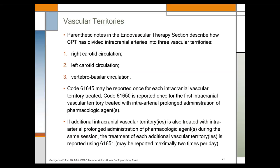61650 is reported once for the first intracranial vascular territory, and the administration of a pharmacologic agent. And then if additional vascular territories are also treated with intra-arterial prolonged administration of a pharmacologic agent during the same session, the treatment of each additional vascular territory is reported using 61651, and it may be reported for a maximum of 2 times per day.